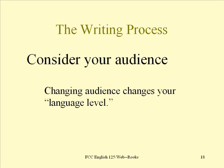What does considering your audience actually do then? What it does is it changes your language level. All right? It changes the words you use and the way you use them both.